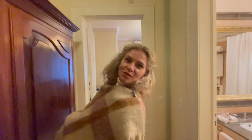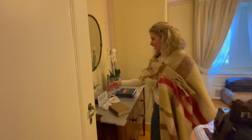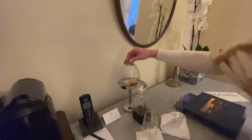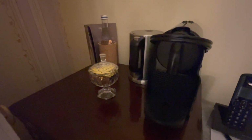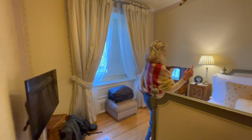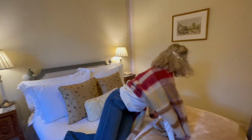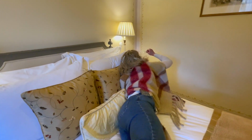I am feeling super chic and cozy in this room. Can't wait to share it with you. It's a pleasure to welcome us, and it looks like we have a little port wine and a couple of beautiful treats. Oh, and look over here, we have some water, a coffee machine, and then a beautiful bed, which is, I'm sure, quite comfortable. Let me check. Yeah, this will be nice. But check it out, we have chocolates.